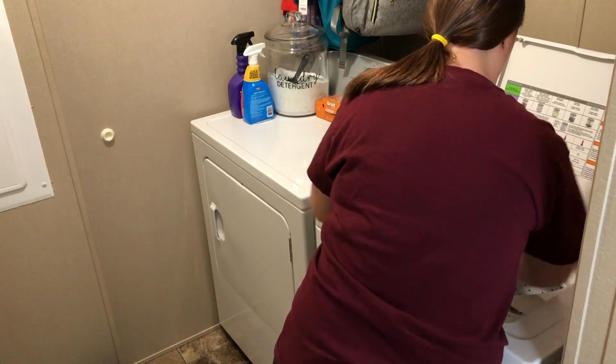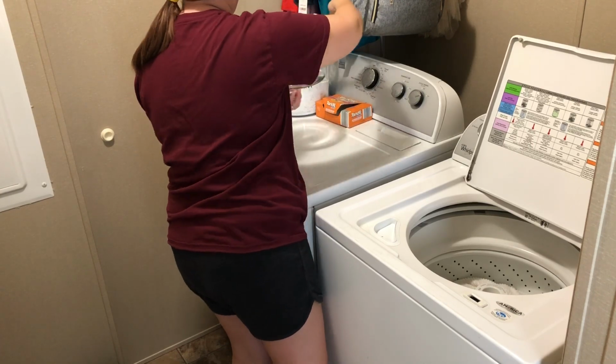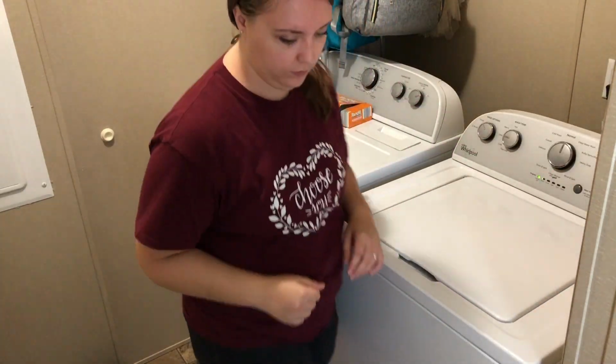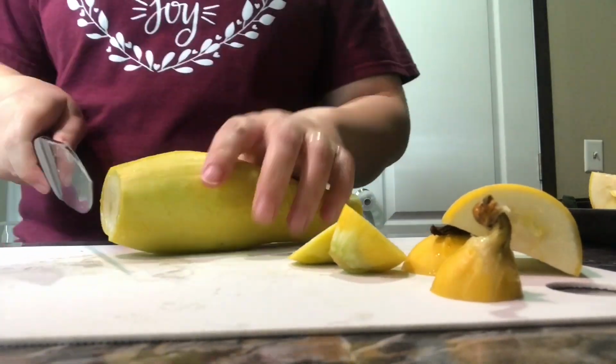But now that we are done sorting through the clothes, I'm going to go ahead and get some towels to wash and then swap the other clothes to the dryer and just get all of that going and get all of that done.